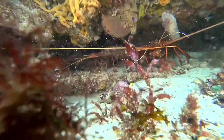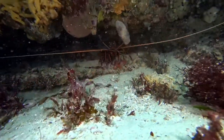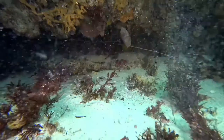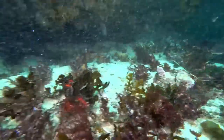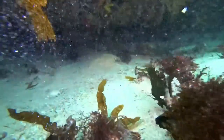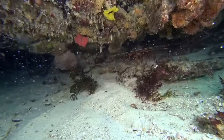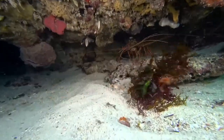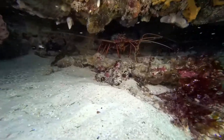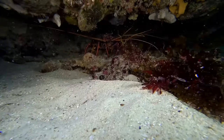But they seem to be quite cruisy. One's coming up to check. They've actually got really poor eyesight. You can see they've got two really large antennas and then two smaller ones that are forked. And those two smaller ones are what they use to find out what's around. They're quite sensitive. As you can see, they're moving around trying to figure out what's in front of them, because of their poor eyesight. And you can see it's moving around trying to touch and feel what they're sensing.